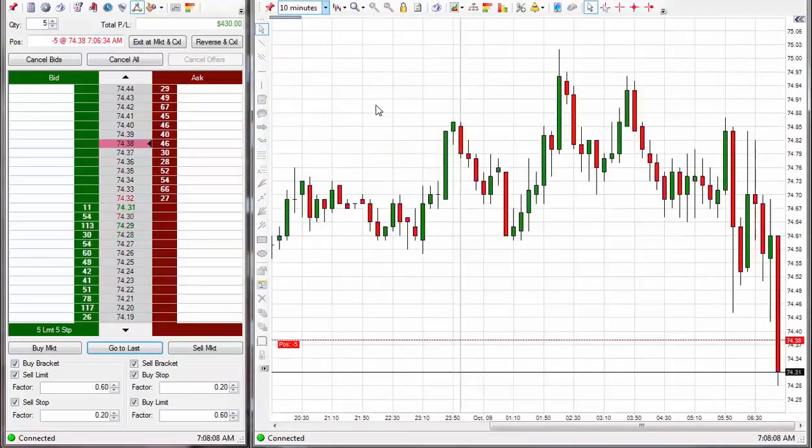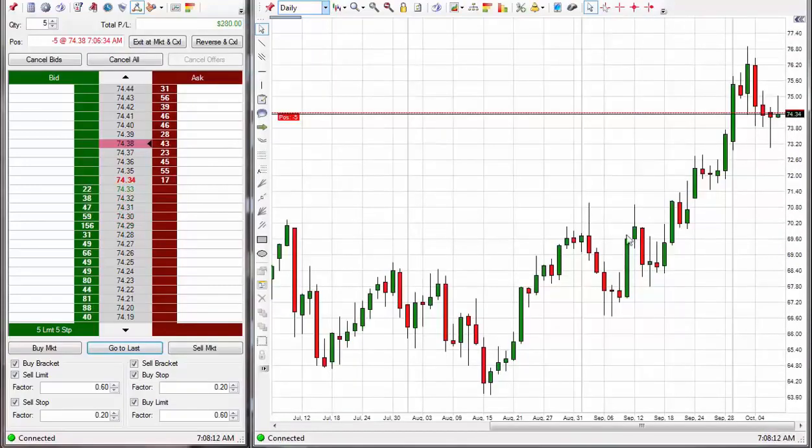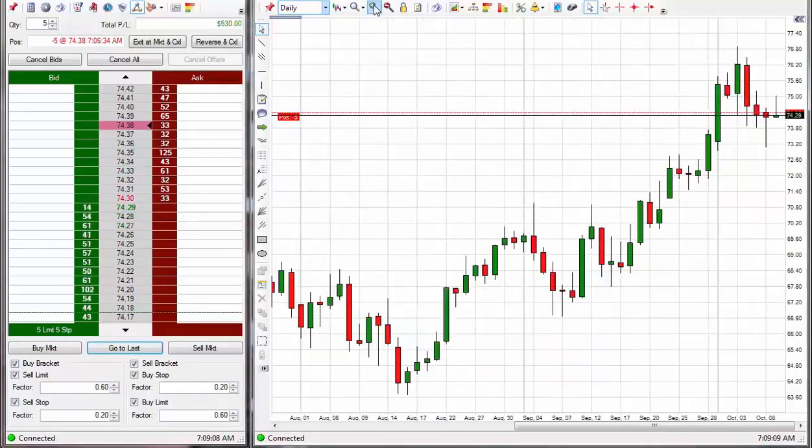Take a look at the 10-minute again. Yep, it's going straight down. And then on the daily. Okay, hasn't even gone red yet. I'll come back. Okay, daily is getting really close here to going red. Yeah, it's looking really good because we got, let's see, one, two, three code twos saying go short now. And it hasn't even gone red yet.